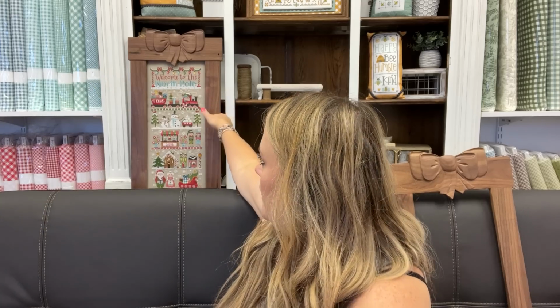One thing you need to consider: if you're going to put the button on, you don't need to stitch that motif where the button goes if you don't want to. In fact, there is one of the pieces where I would recommend not stitching it and just putting the button, and I will show you. So let's go through that really quick.